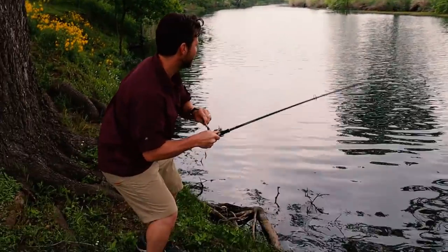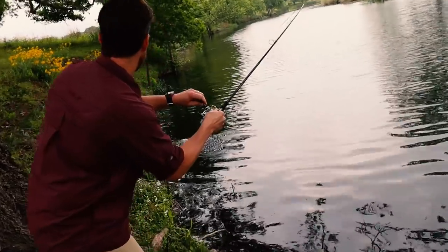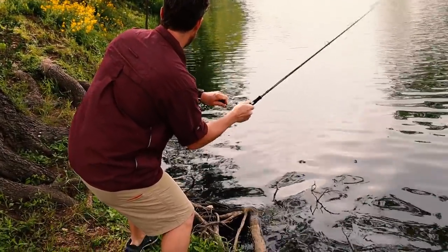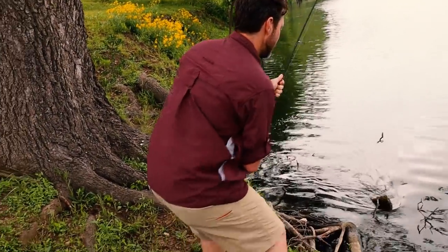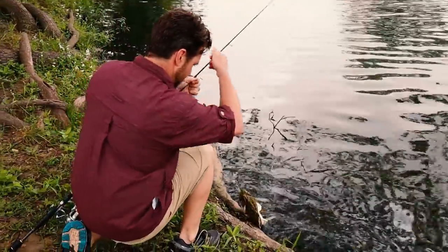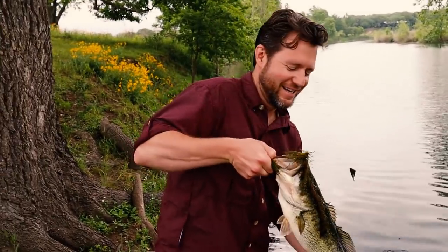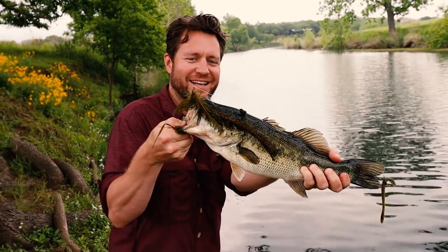Nicer fish? Oh, yeah. Oh, gosh. Oh, my gosh. Oh, you got him. Get him, get him, get him! Dude, you were taking forever. Oh, that's a pretty one. That is a nice fish. Got him, finally.